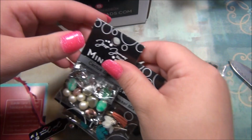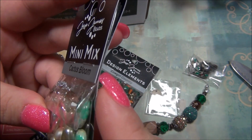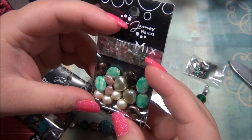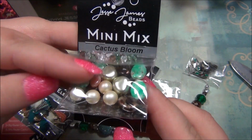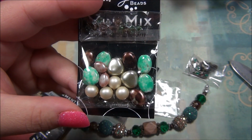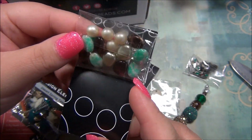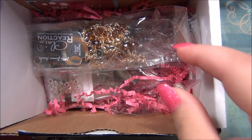Okay. Here's some more mixes. Cactus bloom. These look like Swarovski. I can tell by the hole usually. The hole's rounded. I think they're Swarovski crystals. These colors are beautiful together. Here are some pearls. I think these might be Czech pearls because they have that special round shape. It's not perfectly round. It's more like an oval round Czech beads are, so like the Druk. Pretty cool. And then we have, is this a chain?